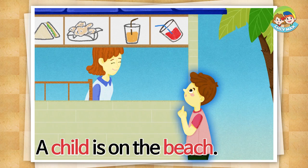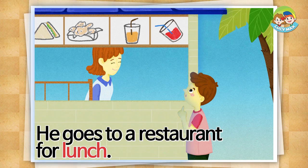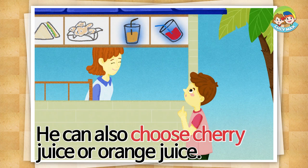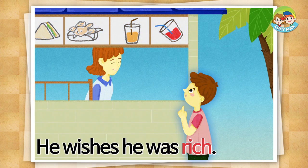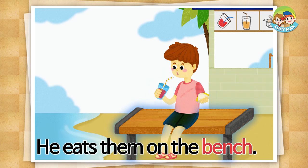A child is on the beach. He goes to a restaurant for lunch. He can choose fried chicken or a cheese sandwich. He can also choose cherry juice or orange juice. He wants to eat them all. He wishes he was rich. He chooses a cheese sandwich and cherry juice. He eats them on the bench.